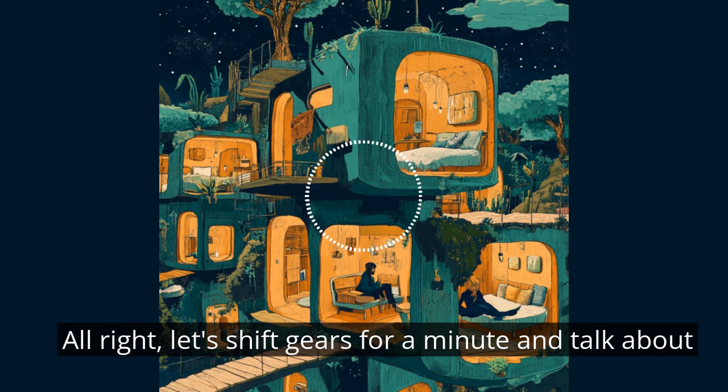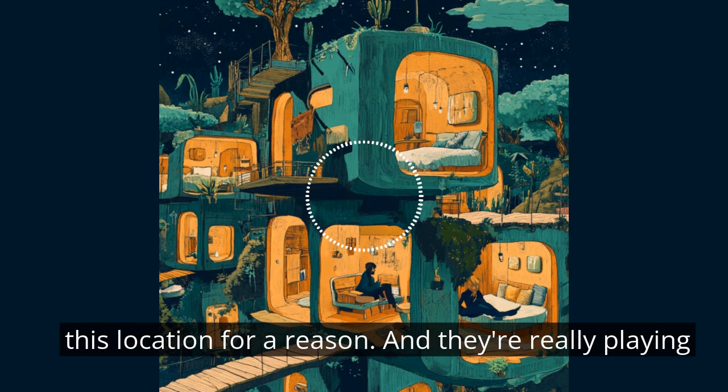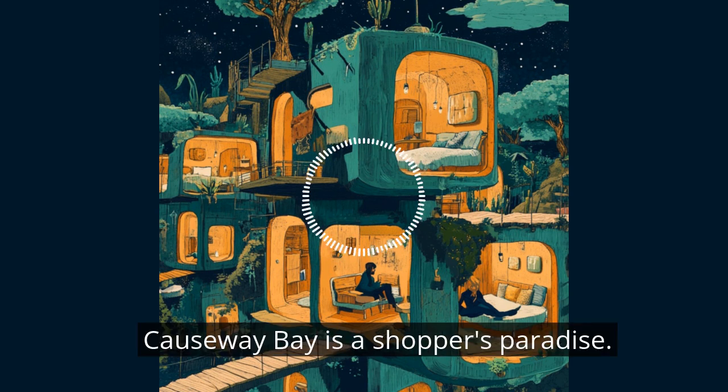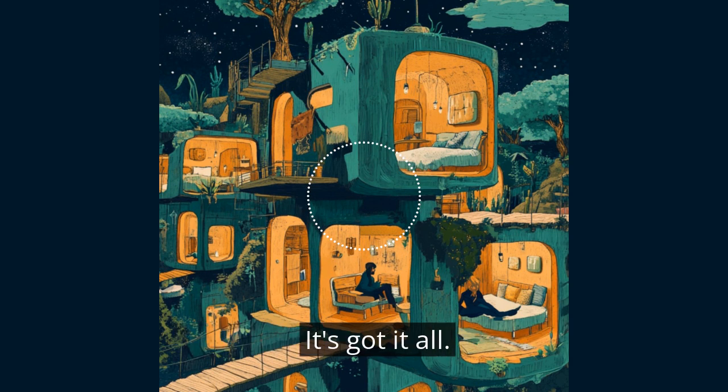All right, let's shift gears for a minute and talk about the neighborhood itself, Causeway Bay. They chose this location for a reason, and they're really playing up its vibrant energy and excitement in their marketing materials. And for good reason. Causeway Bay is a shopper's paradise, a foodie's dream, a cultural hub. It's got it all.